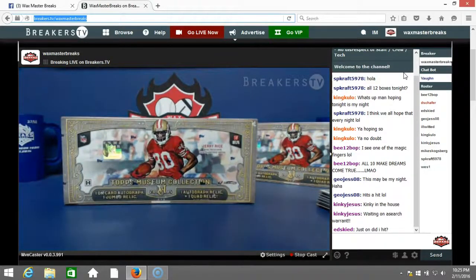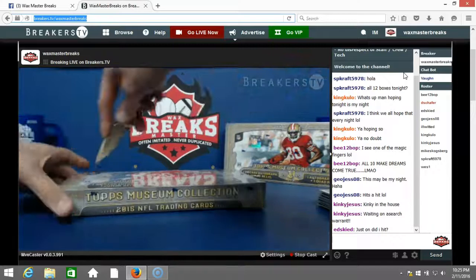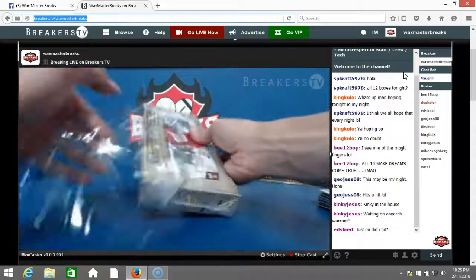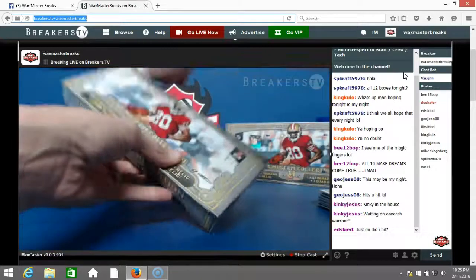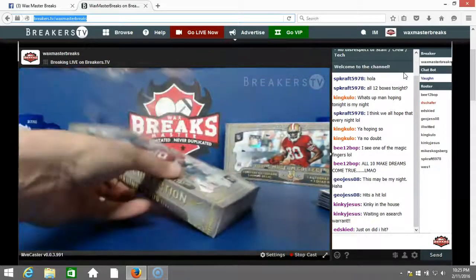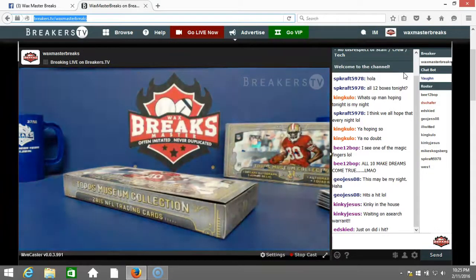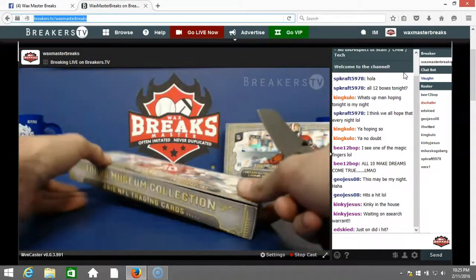Guys, Wax Master Breaks number 35, 2015 Museum Divisional. Nice break here. Good odds for everybody in it. Let's get it. Good luck, everybody. In this break, we have Ryan Lynn, Wes Ackerman, Mike Skogsberg, Joe M., Schuymeister, Doug Randall, Steve Kraft, George Hunger Jr., and Steve Kraft. Good luck, guys.